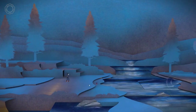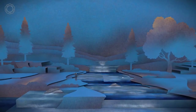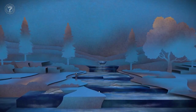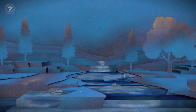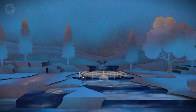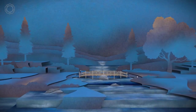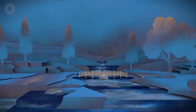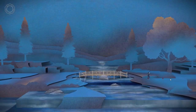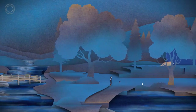Okay, oh. Water flowing. Okay, I think I have to turn over this. Okay, here we go, and it comes a bridge. The turning mechanics need to be fixed somehow. They're not very fluid at all, but still, it's great to enjoy this game anyway.